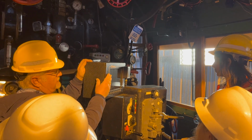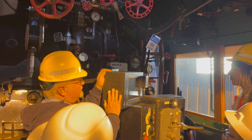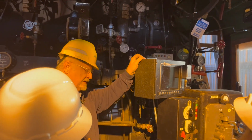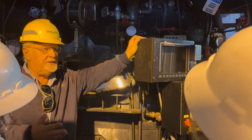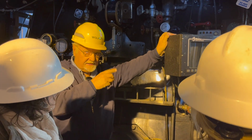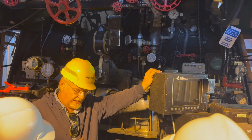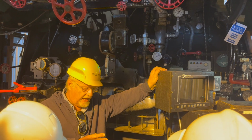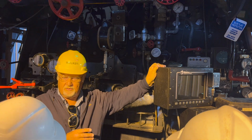This is part of the positive train control system that we had to put on this engine according to the Federal Railroad Administration. We started restoring this engine. They said you have to have PTC. Well, that's crazy. They didn't have PTC back in steam engine days. So we got together with the Big Boy guys up in Cheyenne and the Grand Canyon Railroad guys, and they put their heads together and they came up with a system for the steam engine. And the FRA said, it's good, we'll approve it.